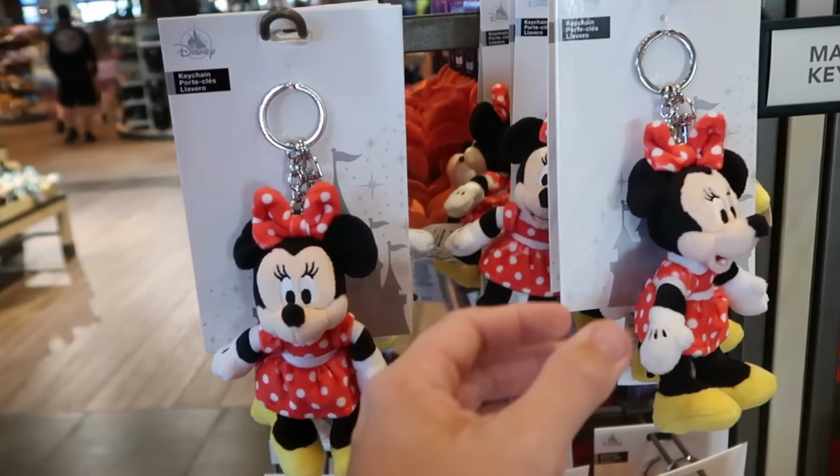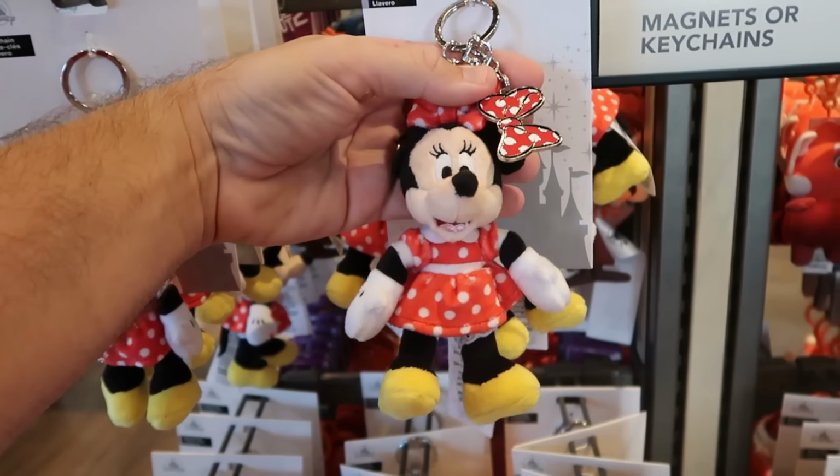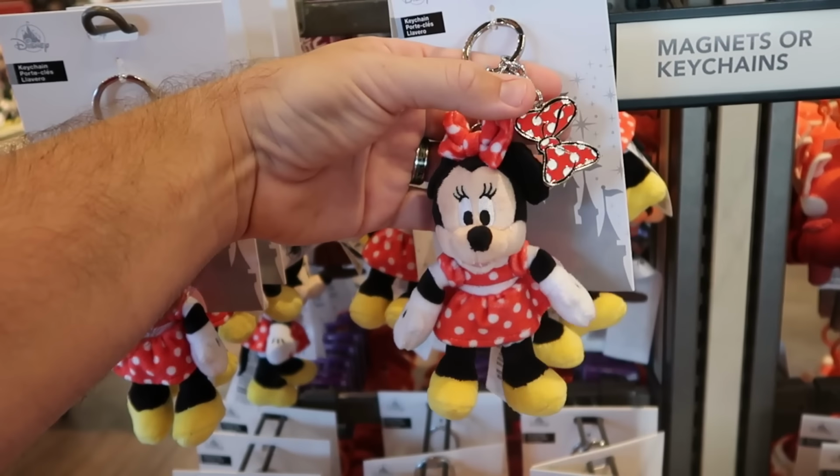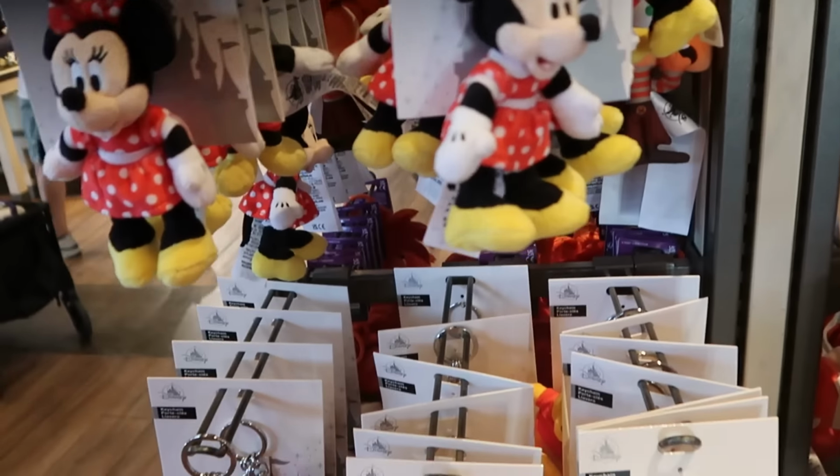They do also have a good selection of the different character plushie keychains. This one here is the Minnie Mouse version. It comes with the extra Clippy and then Minnie Mouse's bow. These are all only $15 a piece.